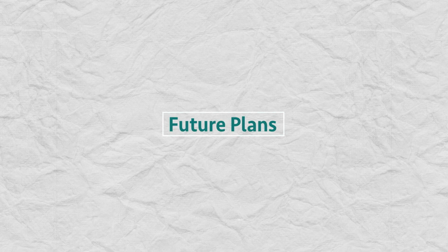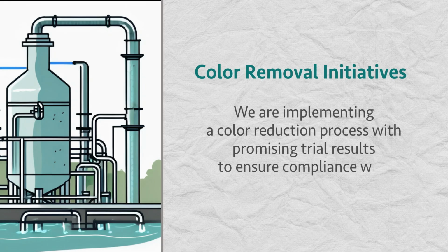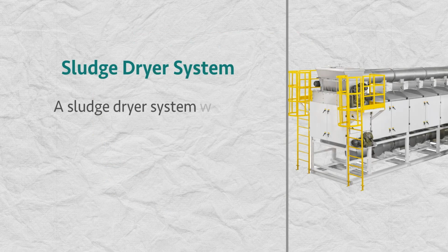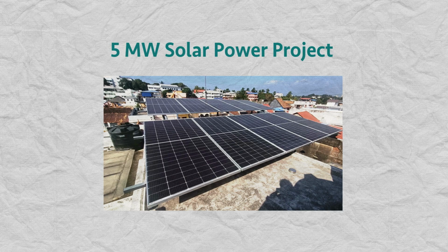Future plans. Color removal initiatives. We are implementing a color reduction process with promising trial results to ensure compliance with environmental standards. Sludge dryer system. A sludge dryer system will be installed to divert sludge from landfill disposal and enable co-processing, significantly reducing costs.